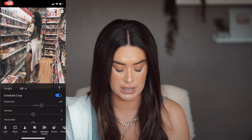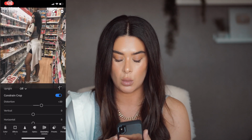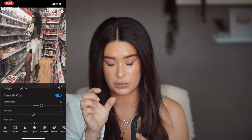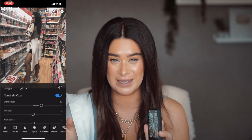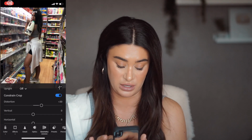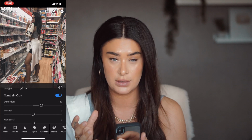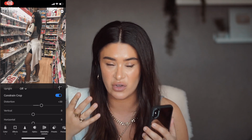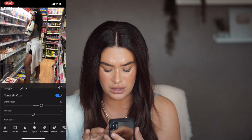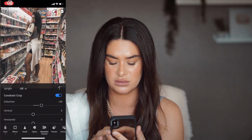Compared to this, which is quite flat, this one almost looks like you've taken it on a wide angle lens. It also does make you look a bit slimmer, from that to that, because it is drawing everything further away, so you're kind of further away from the camera. I think it does, right? Yeah, I think it definitely does.